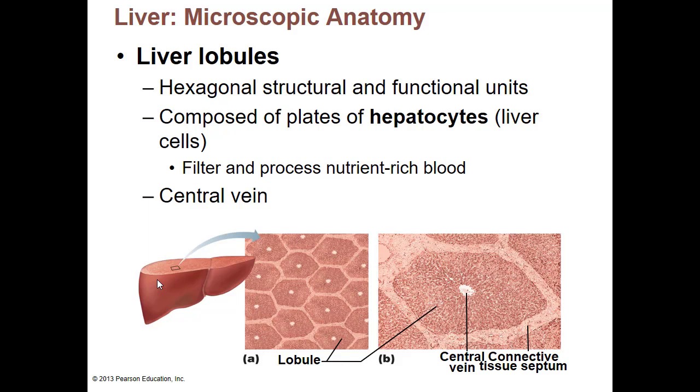And it's inside these lobules, because you do have a central vein, that you have lots and lots of blood flowing through your liver. Like lots. It's there to filter, it's there to process, it's there to remove nutrients, it's there to add nutrients into the blood as it's filtering through the liver. Now, that in itself doesn't really do digestive stuff, but the liver does a lot of filtering of blood.